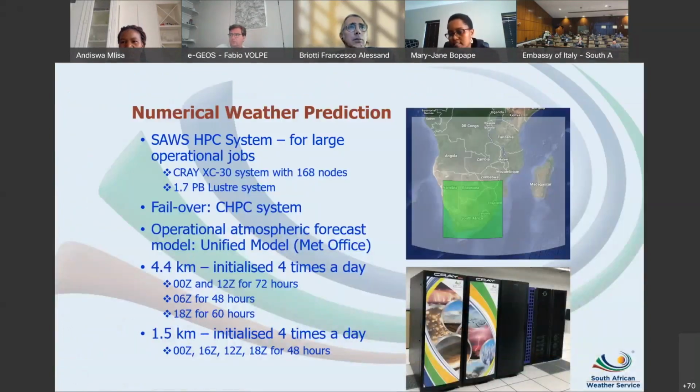When it comes to forecasting, similar to other Met services, we rely on models, and we know these models are the ones that are able to give us a lead time beyond 2 hours. So without models, we won't be able to provide such a lead time. And at SAWS, we've got a Cray high-performance computer system. The processors on this system are based on the Intel Ivy Bridge, so you can tell that it's an old system, and we are hoping to replace it soon. Dr. Stoll in his presentation mentioned that we are using the CHPC cluster as our failover. So when we experience some difficulty with our Cray system, we are able to run on the CHPC system so that we continue to meet our operational obligations.